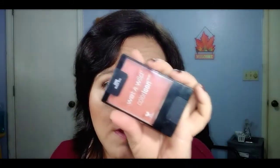I mean, the camera doesn't really do it justice. But it's a real pretty wine, like a warmer toned wine, I guess is what I would consider it. Because to me it's not a burgundy color. It's more of a corally, a deep coral. So, at least that's my opinion. But that's what I do have on my cheeks today as well. Now, the contour isn't in this thing of products, but that's okay.